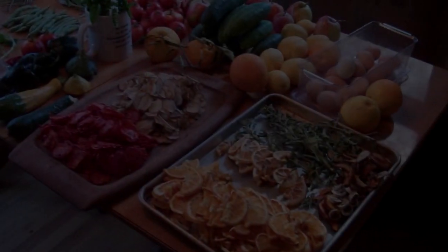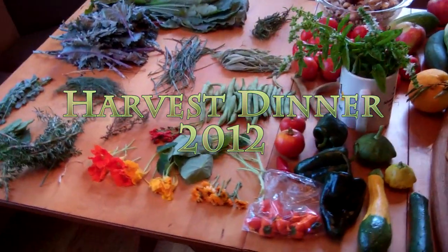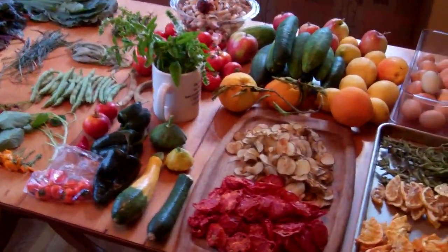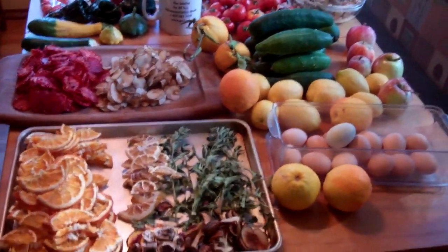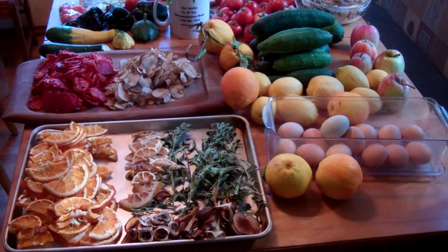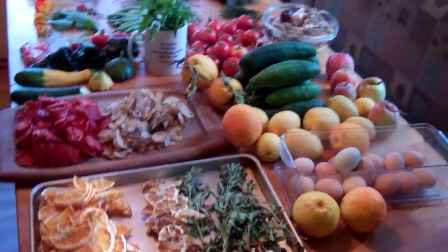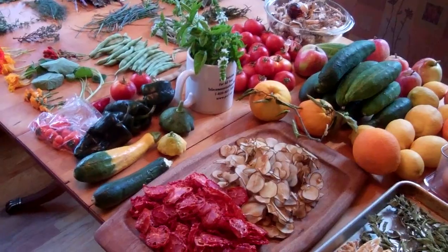All right, it's harvest time. My wife and I were invited to a fairly unusual dinner party tonight. It is a party specifically for my gardening friends, and the theme of the dinner, we're calling it a harvest dinner, is basically everybody brings whatever they want, a few dishes or one dish. But the idea is not to buy anything from the store.